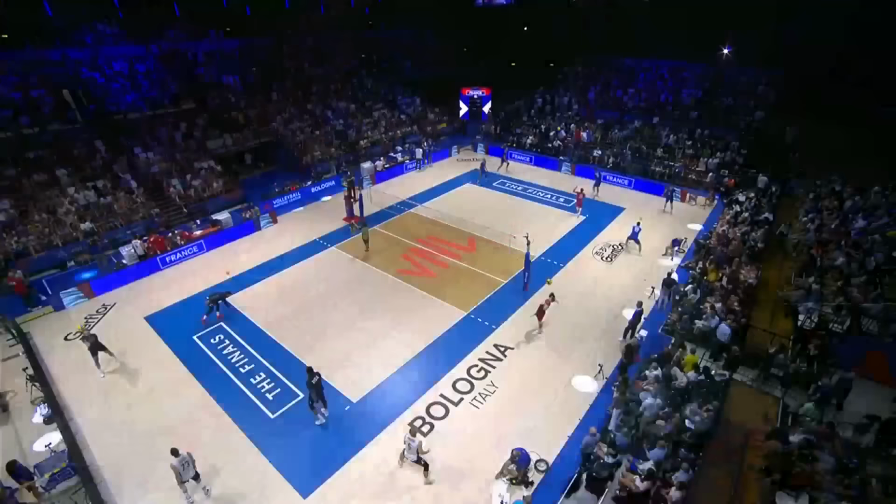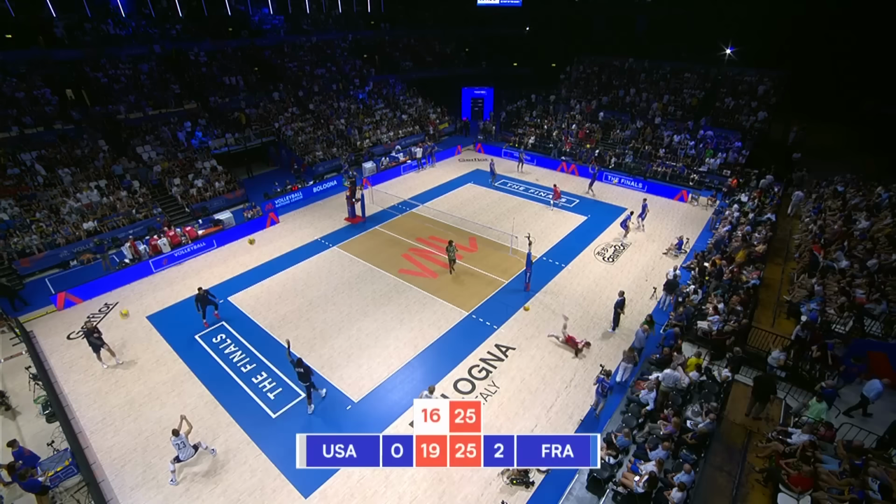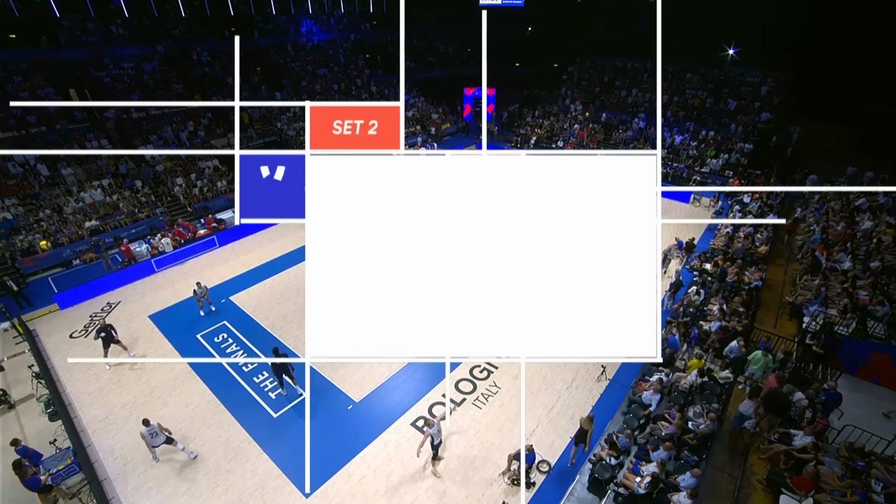Well, that's just quite incredible, really, to think that we're up 2-0 already. Well, I say we, it's not me, I'm not playing. France are up 2-0. We got to that point where we really weren't sure the way this match was going. I think there are a lot of people feeling that France might take it. But to be up 2-0 already, there's a lot of pressure now on the USA, and a good test of their character to see how they respond.